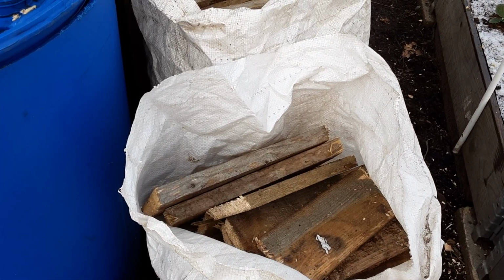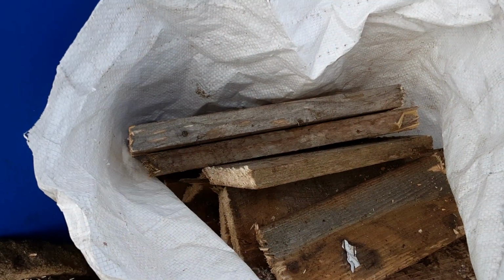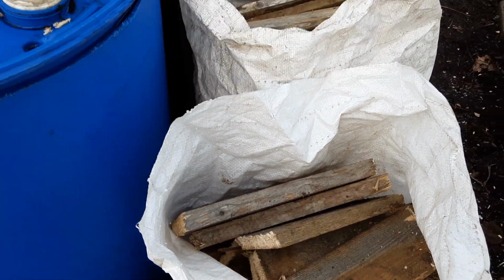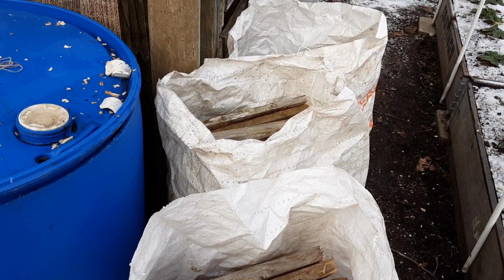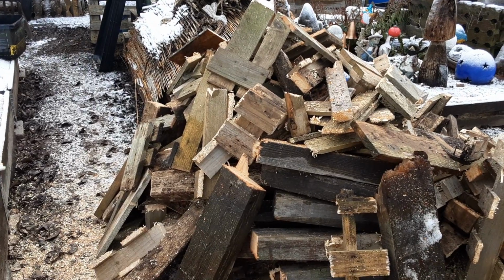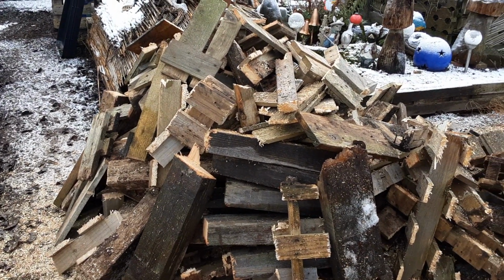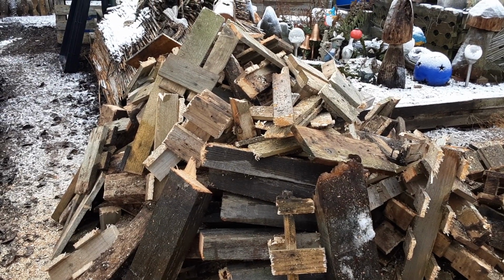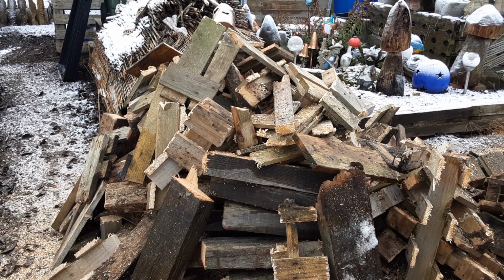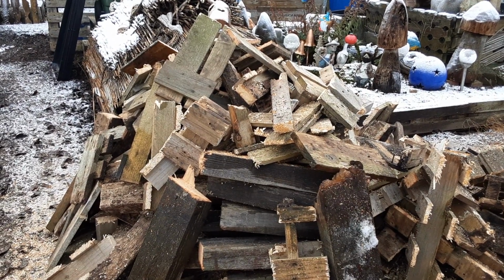So I've got myself at the moment 3 bags of wood for the rocket stove. That's more than enough to last me this year. There will be some more under that pile. I didn't think at the time, but we're due some rain tomorrow afternoon, so I'm going to try and get up here in the morning and do a little bit more if I can.